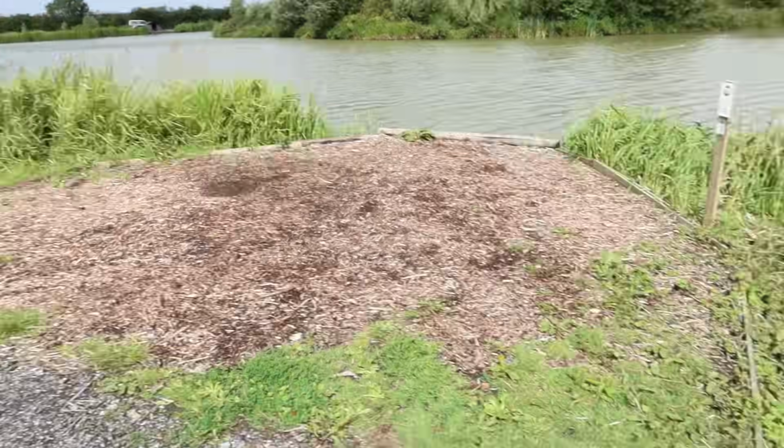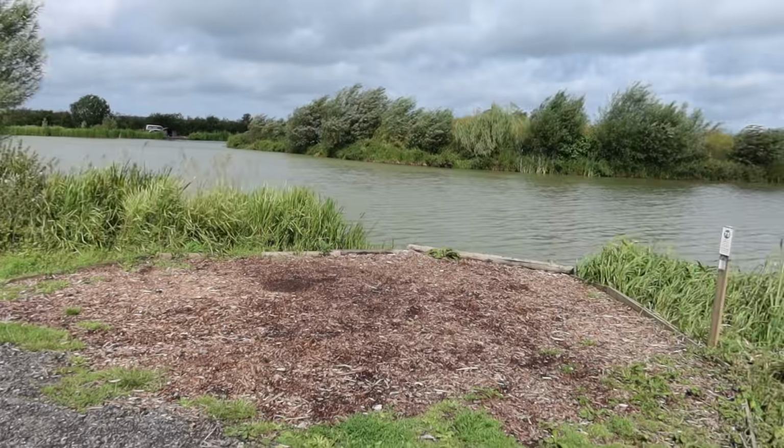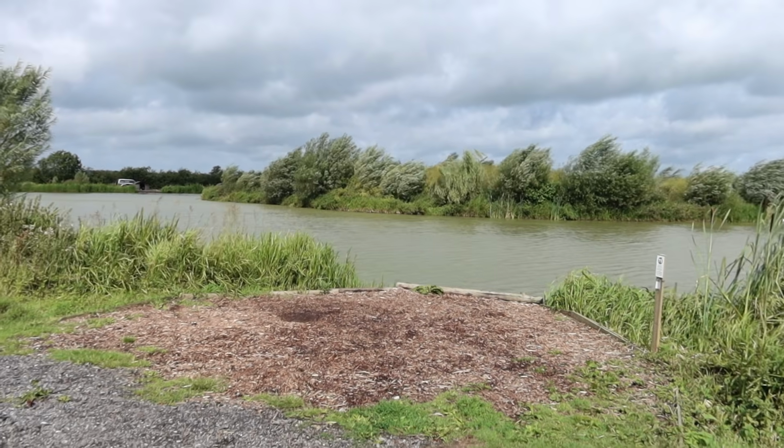Just the net to go, and the next people are turning up already, nice and clean, ready for them to enjoy their session. Right, well, I don't think we could have timed that any better. It's starting to smash it down outside, literally by the second that was, mate. Put the last bit in the car and the heavens have opened. So that was our take on Coking Farm.